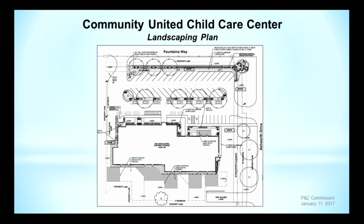So they did provide a landscaping plan. The landscaping plan does appear to be adequate. They are showing a number of street trees both along Ashworth Drive and Fountains Way to meet the street tree points. They are meeting the parking lot trees, showing trees and shrubs within the parking islands, and then also some shrubs and other plantings in front of the building as well.